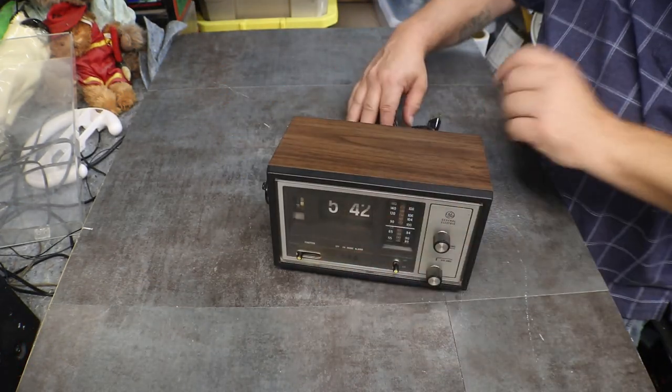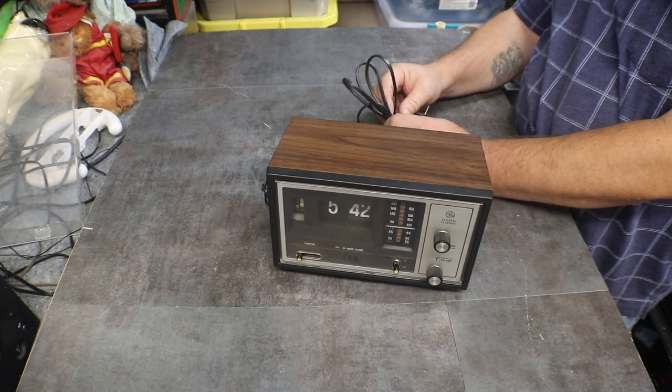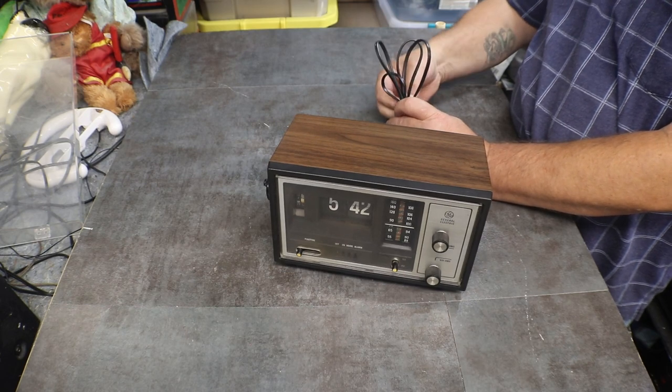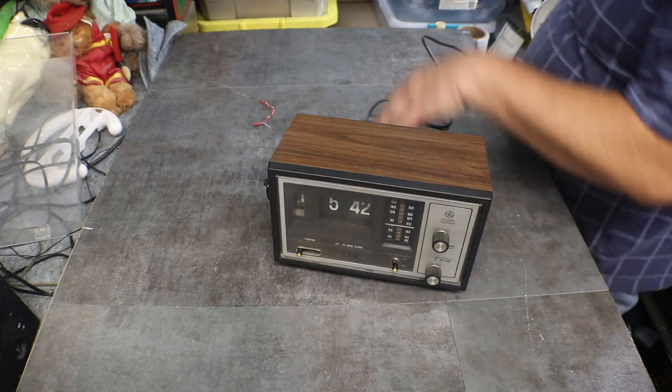Yeah, like I said, I guess these old clocks like this are worth money now. I'm sure just about everything old is worth something. Somebody's collecting it. You name it, somebody collects it.